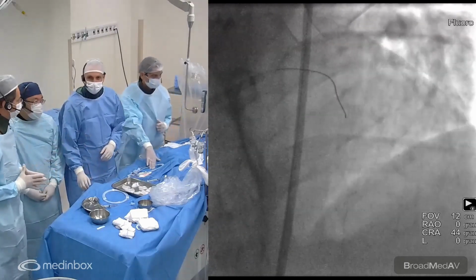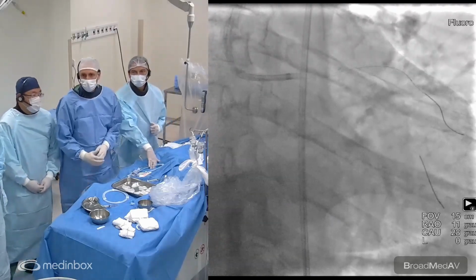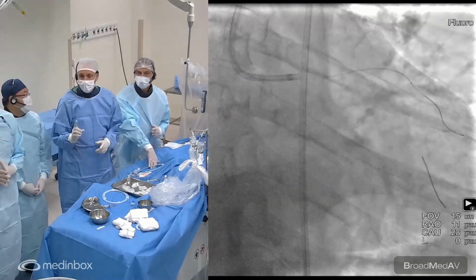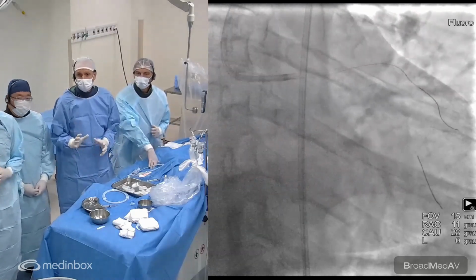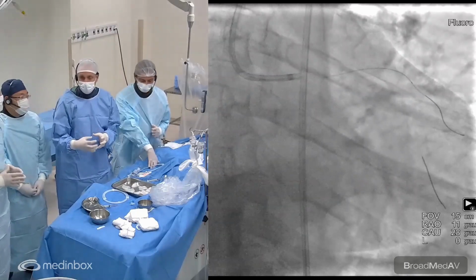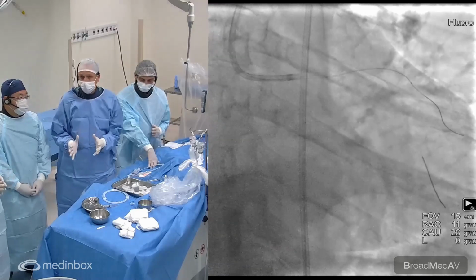Perfect. Let's go. What did you do now? So after that, there was a wire in the ramus branch, which is the largest one. So you protect the ramus. I protect the ramus. And here it was important because the disease is clearly involving the distal left main and also the ostial ramus. Okay. So we might have to deal with a trifurcation. Mm-hmm.